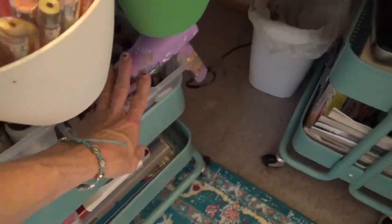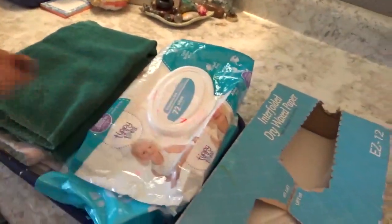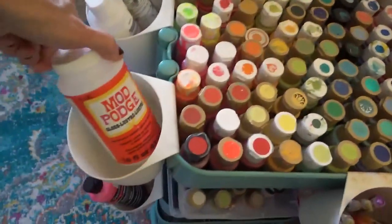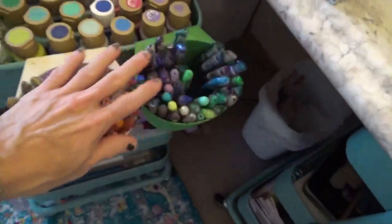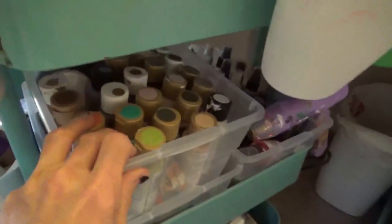But let's see, I've got my heat gun, deli paper, my palette, just towels and baby wipes, acrylic inks, Mod Podge, decoupage, gel pens, more pinks. These are the ones that I use the most because I love my neon pink paint. I've got tacky glue, more acrylic paints. I've got all sorts of sprays.